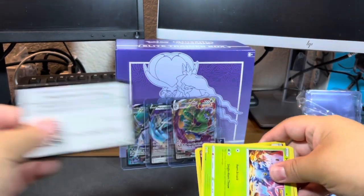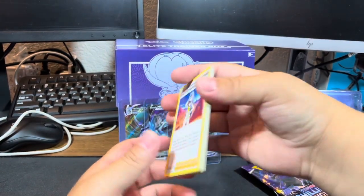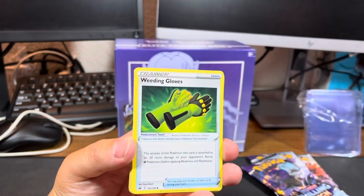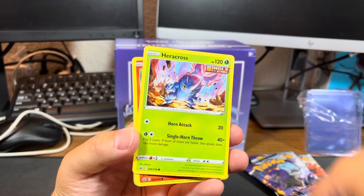Alright, and then here you go. Code card. And we got one, two, three to the front. Keep that energy in the back. You got a Karen's Conviction single strike. We got a Weeding Gloves. We got a Porygon 2. Ooh, picked up two cards there. We got the Heracross doing his Kaioken single strike.